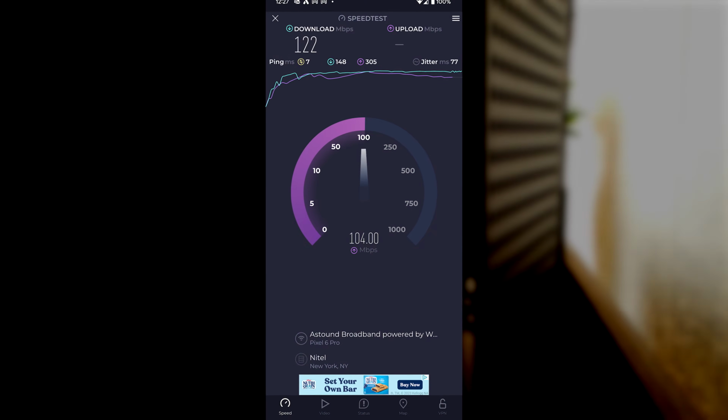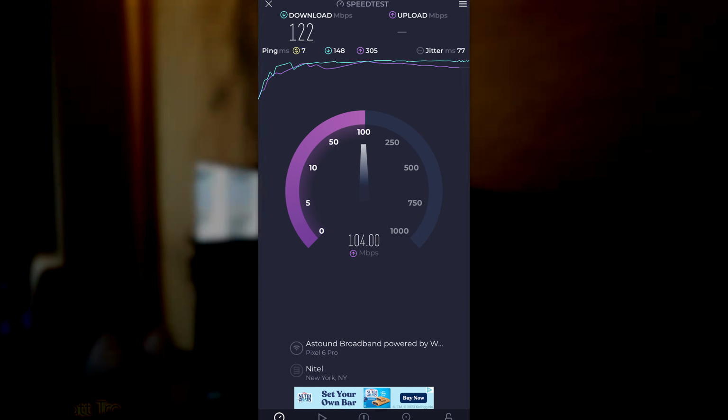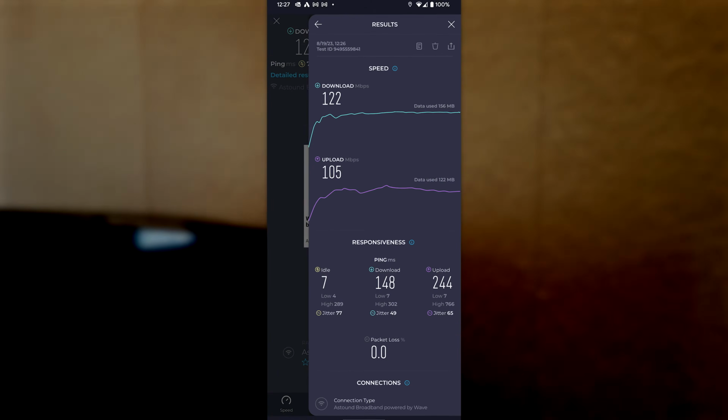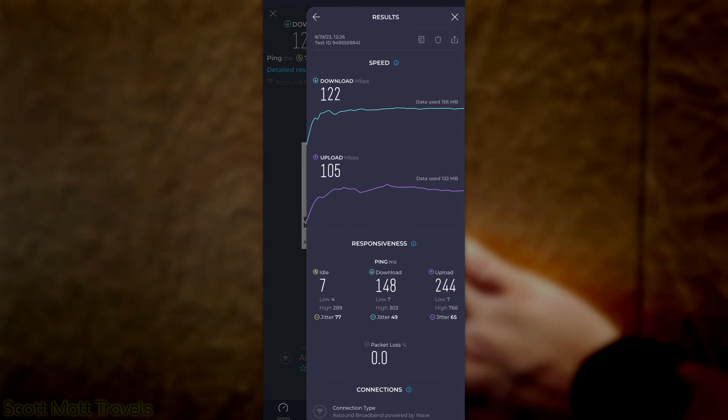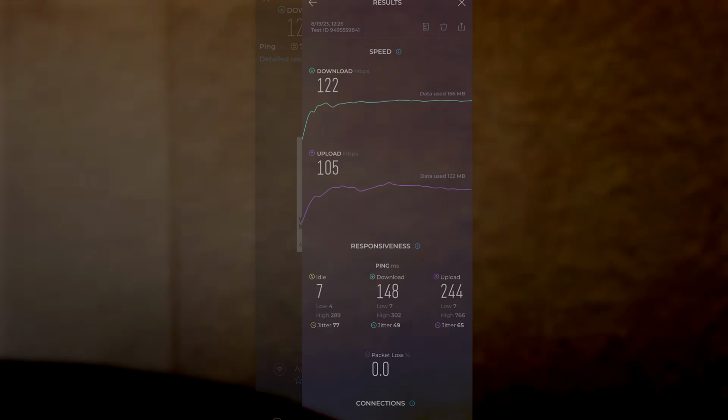Internet service was fantastic. It was complimentary and not locked behind a captive portal. Simply connecting to the Wi-Fi was enough to gain access, and it topped out at more than 120 megabits, which is quite impressive for most any hotel.